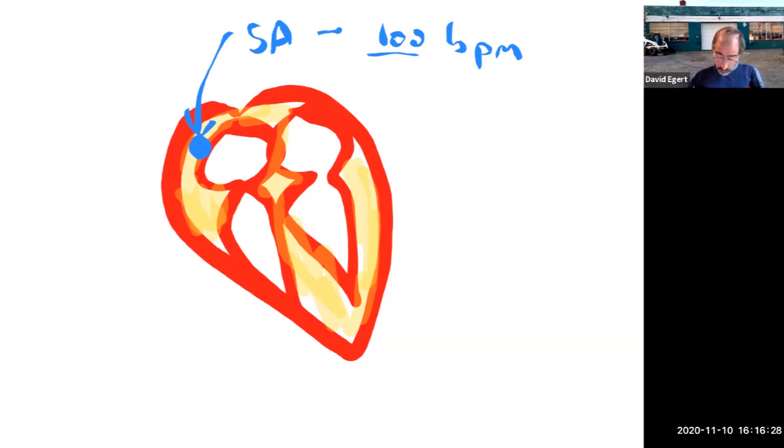But on its own, it's going to continue beating, right? Like I said, the old zombie scene where somebody rips somebody's heart out of their chest through their gaping cavity where their rib cage used to be, their heart's still going to be beating in the hand, right? So it keeps going. Then we had the little intranodal pathway, taking 0.1 to 0.2 seconds, to the AV node, and then to the bundle of His and the bundle branches.